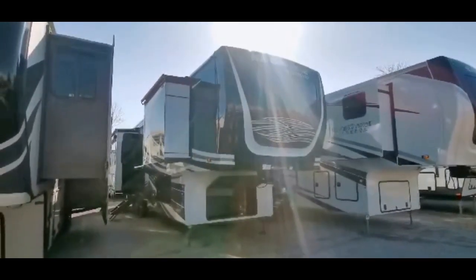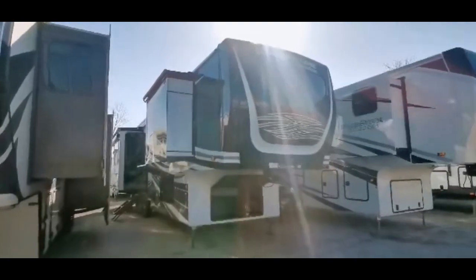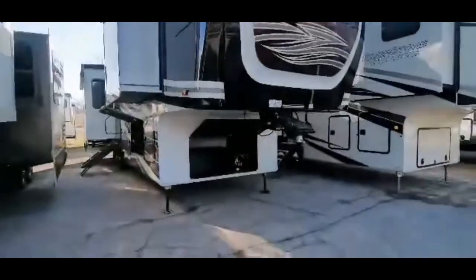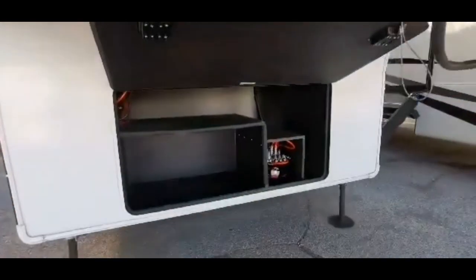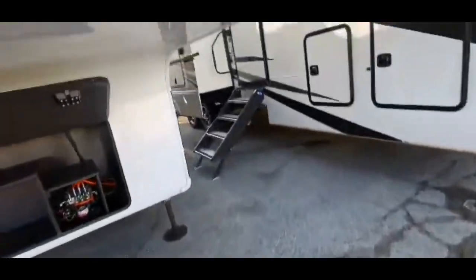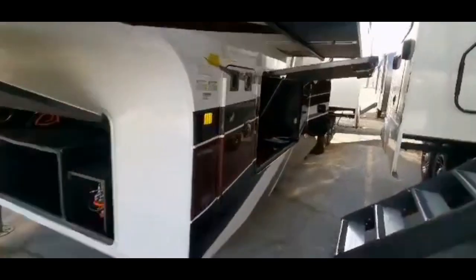I am looking at a 2023 Riverstone Signature Series 41RL. Since these are fifth wheels built for year-round Canadian living, lots of our clients are looking for what storage you're able to have. So I'm going to show a quick exterior walk around.